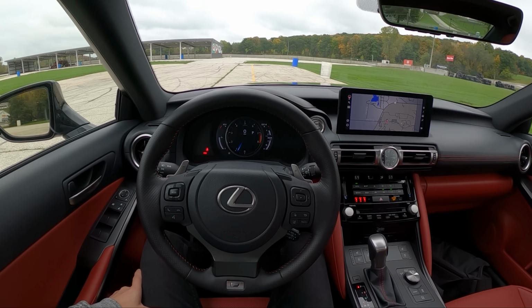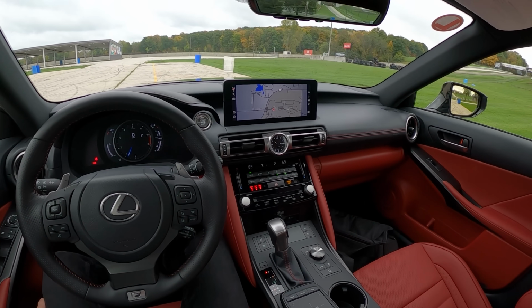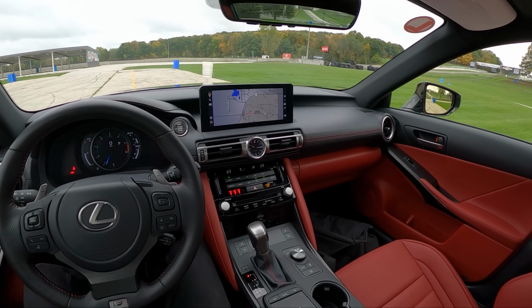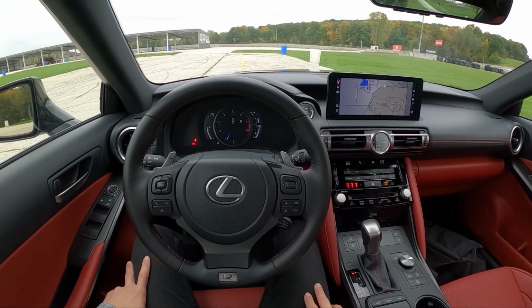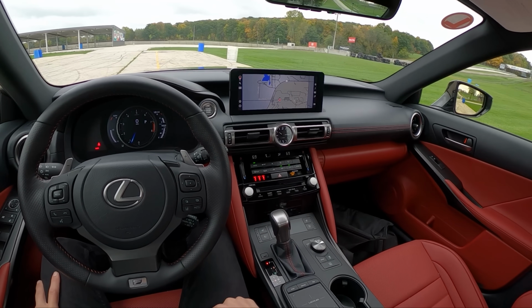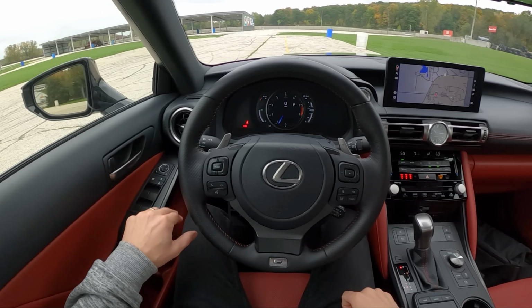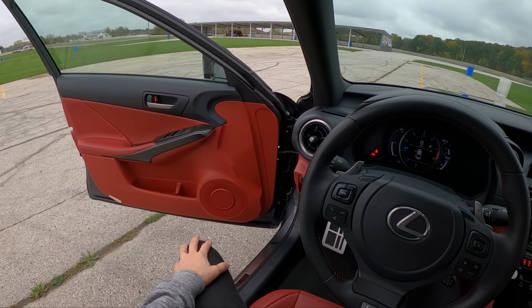I wanted to give you guys some first impressions on what this thing is like to drive. We're out at Road America this week at the Mama Fall Rally and driving a bunch of cars, and this Lexus IS was one of the first ones I had to grab the keys to. 472 horsepower, 5-liter V8, 8-speed automatic transmission. Let's see what it looks like from the outside. We've already heard that V8.